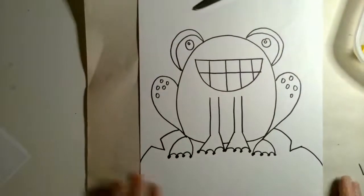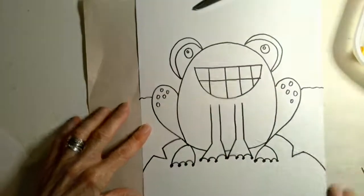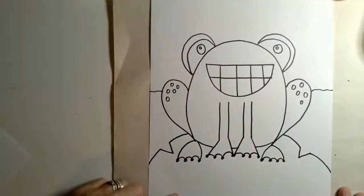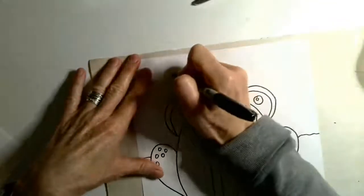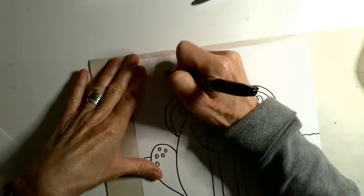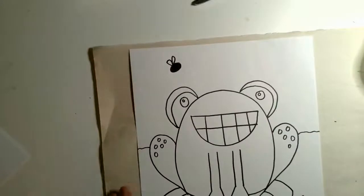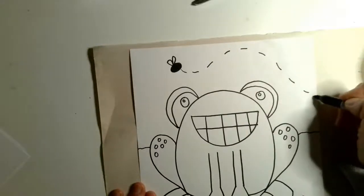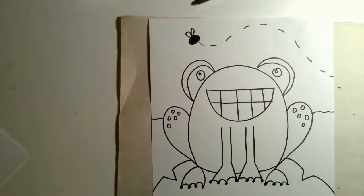Now our lily pad is floating in some water, so we have to make some water back here. So I'm just going to draw a line there and a line there, and there's our water. Okay, so we have our wide mouth frog, and then we have our lily pad, and then we have our water. And then our wide mouth frog is probably going to try to catch a fly because remember, he's a wide mouth frog and he likes to eat delicious flies. To make my fly, all I did was draw an oval and color it in and then give him some wings. Sometimes people like to make lines to show movement, and those lines can show where the fly has been. Okay, so now we're done with our drawing and we're ready to do our coloring.